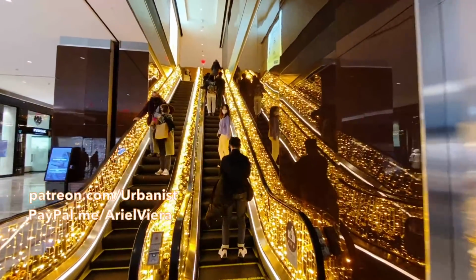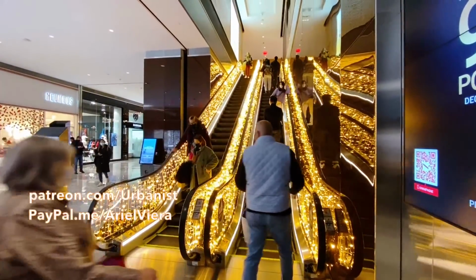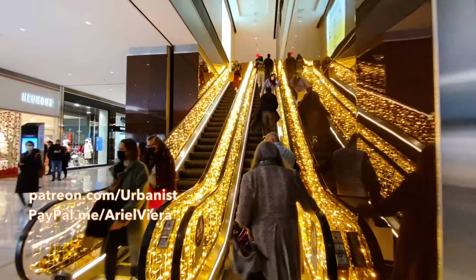Pretty escalator. So yes, this is one of the more well-decorated places in all of New York City for Christmas, in my opinion.